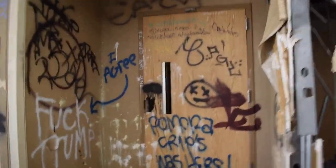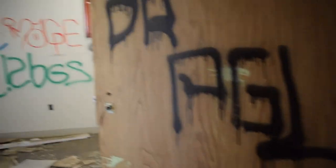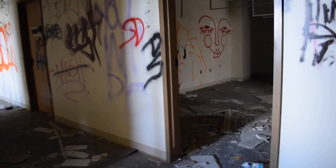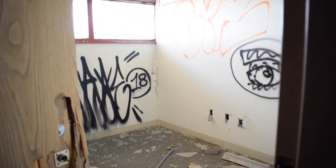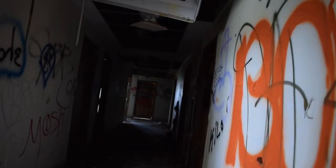So there's this room right here I want to go in. So I'm pretty sure this place is going to be like gutted because it's so known. But I'm just going to walk around it still. Lots of graffiti. Just an empty room. Do you want to turn the light on? Just an empty room. There's like folders on each of these doors.